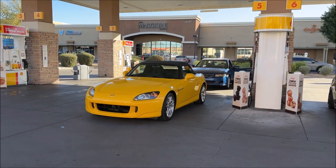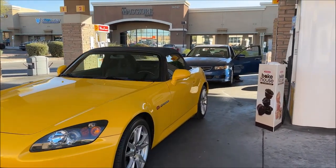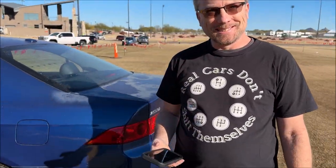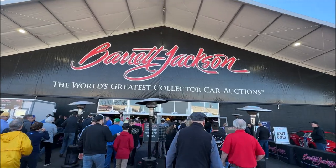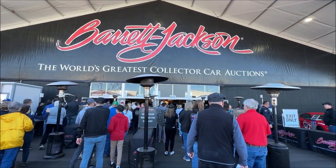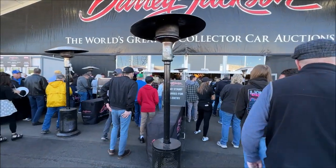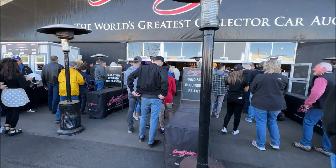Time to head to Barrett-Jackson for the day. Ready for this? I'm ready. Okay, let's do it. Got my Smart Aleck shirt on. All right, welcome to the heart of the action. We're entering Westworld here in Scottsdale to take a breeze through 2023 Barrett-Jackson.